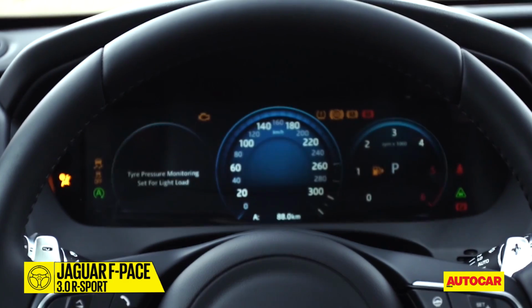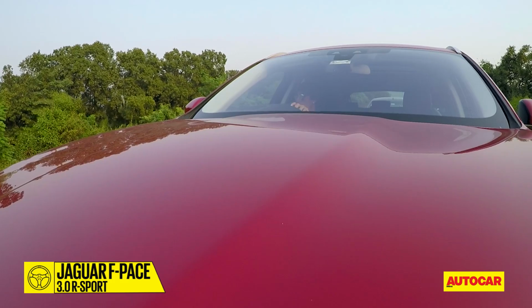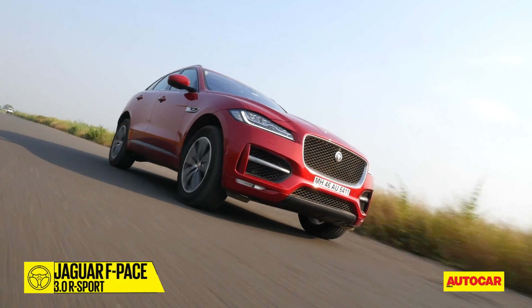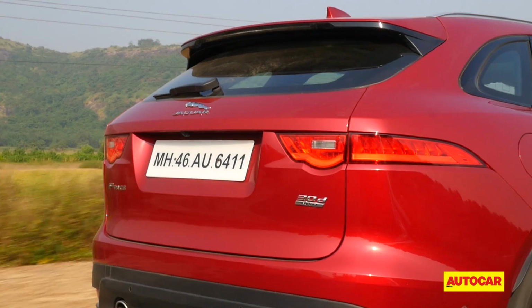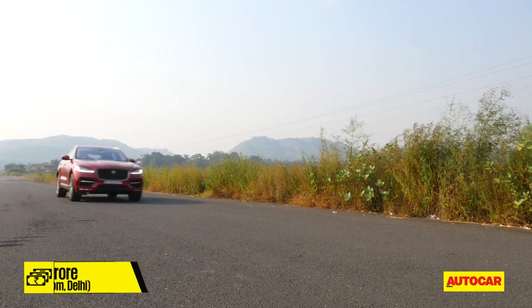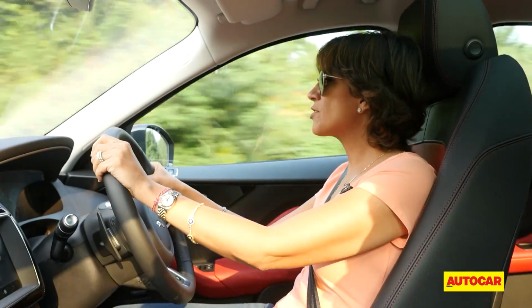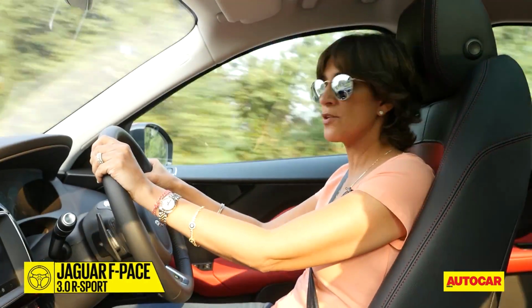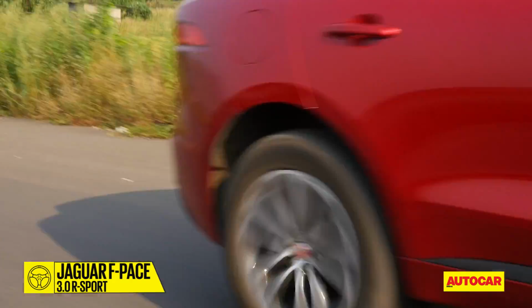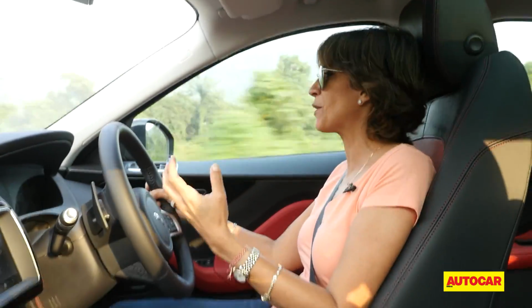But what's it like to drive in our conditions? Well, since we did prefer the 3-litre engine when we drove it earlier in Montenegro, that's the one we chose for India as well, the R Sport. Price-wise, this would pit itself against the Porsche Macan. You know, it's just so refined, this engine, and it just makes driving absolutely an effortless experience.